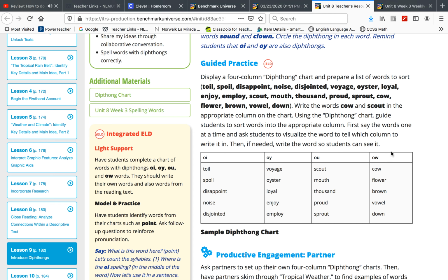OU and OW can both say ow, as in scout, mouth, thousand, proud, sprout. And it's often found in the middle of a word. You will almost never hear ow at the end of an English word that is spelled OU.